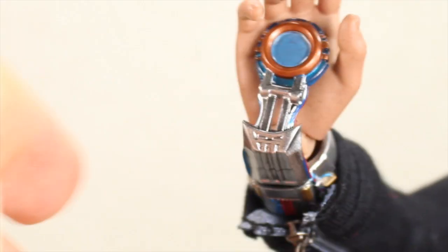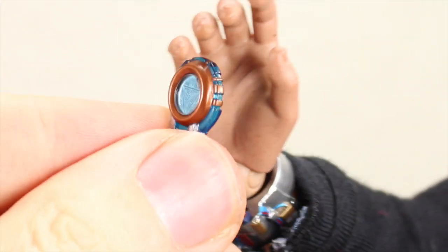It's like the triangle. Cool that Hot Toys did, you put this wrist part first and then you can actually remove this part and it attaches like that. So that way you don't have to worry about trying to squeeze it in there and break it. So it looks really cool once it's in there.